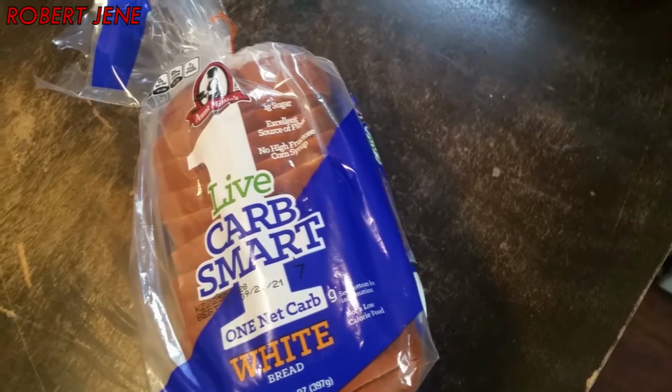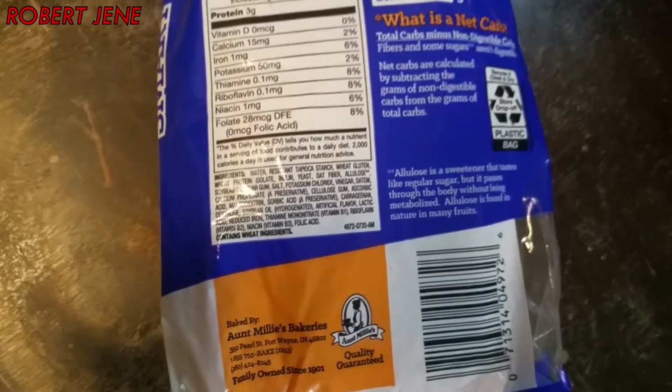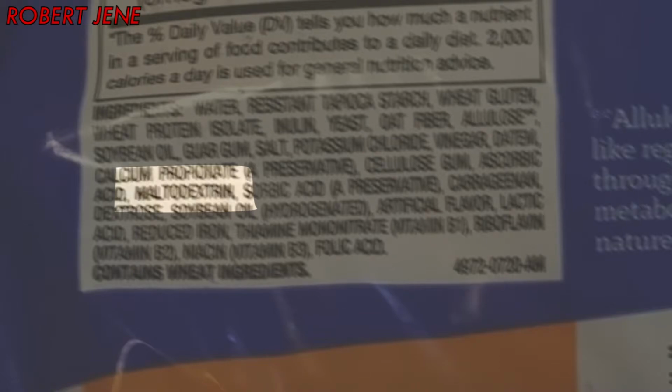But a friend recently bought some low-carb bread for me to try because of the ingredients and having a bunch of fiber, but there was something sneaky in the ingredients. More on the evil of maltodextrin later.